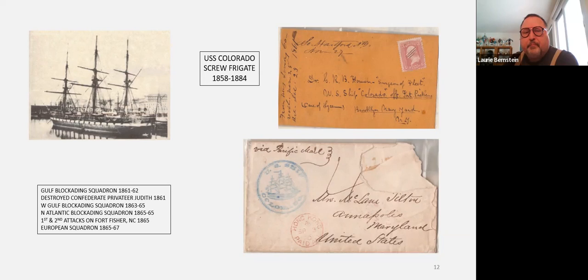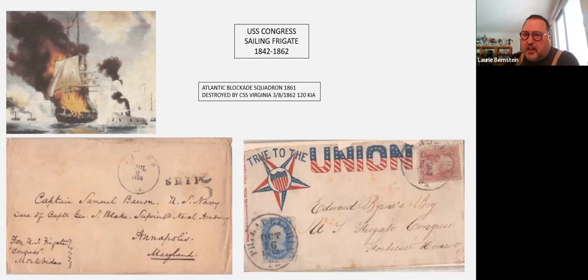Okay, this is the Congress. Now, this is a sailing frigate. This is famous because it was sunk by the Virginia / Merrimack. As you can see, there's a picture in the upper left of the Virginia attacking and setting the Congress on fire.